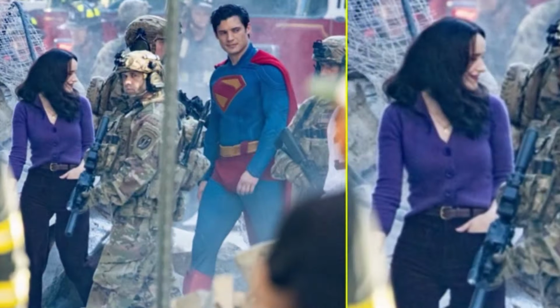But guys, we didn't only just see Superman. We saw Lois Lane. Lois Lane, Rachel Brosnahan.